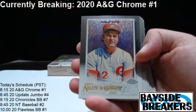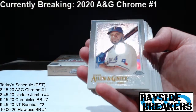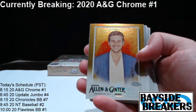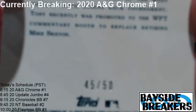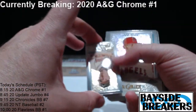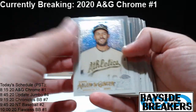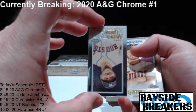Singapore. Come on, refractor. Refractor is Elvis Andrus for the Rangers. Mini Luis Robert. Gold parallel of Tony Dunst. This is going to go to the none other spot with the gold parallel. Tony Dunst. That's number to 50 on the Dunst. We got a mini of Chipper. Safari Sites Lion Cub. We got a refractor, Will Smith, for the Dodgers. Mini of Bregman.